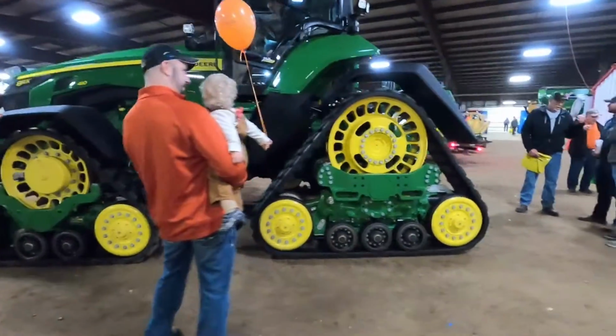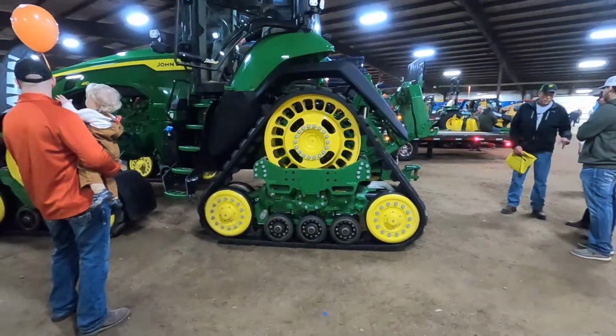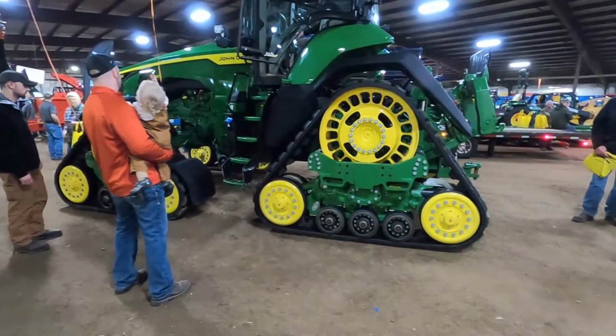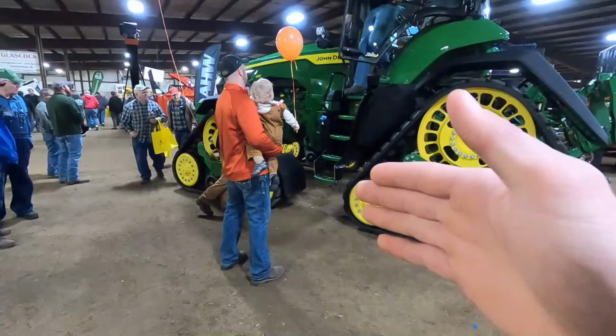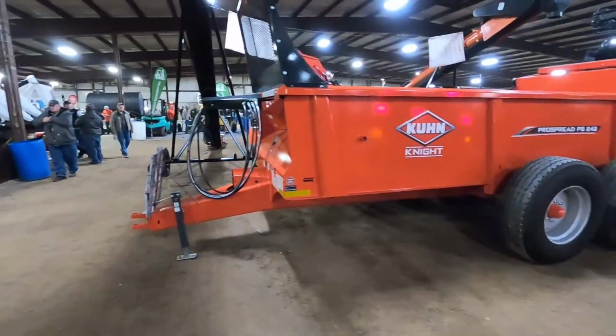So here's the new John Deere 8RX. This is the 410 horsepower variant. I want to say it's on a suspended cab, and it's of course the 8RX because it's a fixed frame with tracks. So I want to say it's one of the first factory tractors to come with tracks on the steering axle.